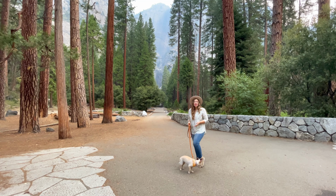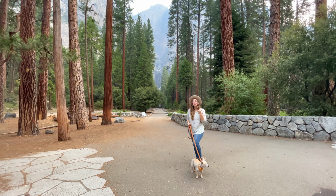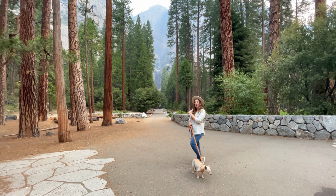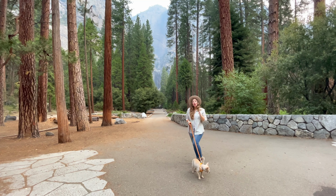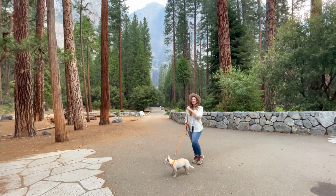Lower Yosemite Falls Loop is a short trail and at just over half a mile round trip, it offers you some great views of North America's tallest waterfall. You can also continue and extend your hike for an additional mile around Cook's Meadow for some more wonderful views of Yosemite Falls.